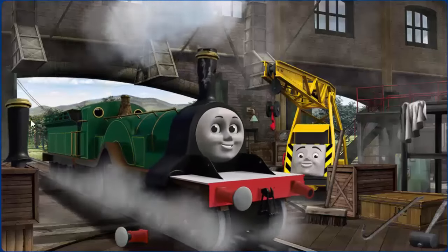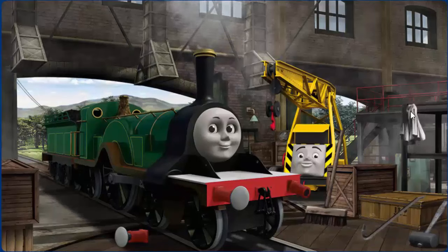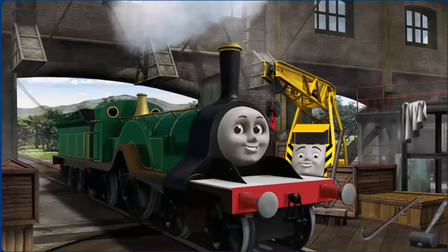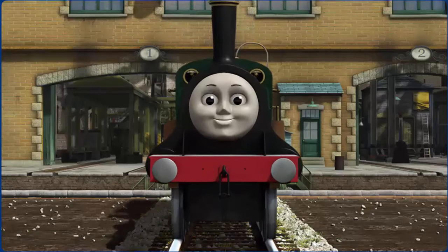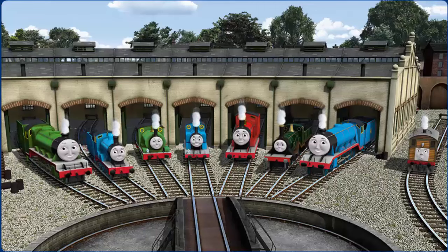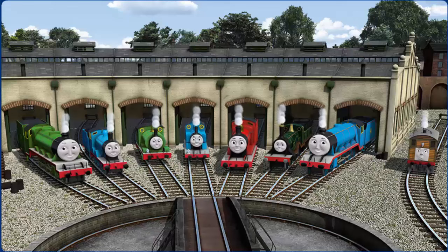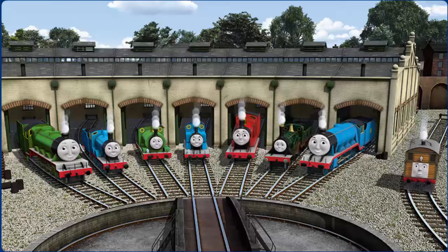Emily's funnel is broken and she has a rusty dome. Great job, but there's still more to do. You fixed it! Emily is ready to get back to work. You helped repair Henry and Edward and Percy and Thomas and James and Emily and Gordon and Toby. You did a great job.